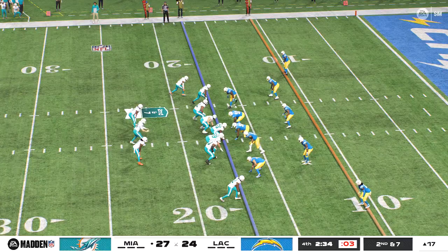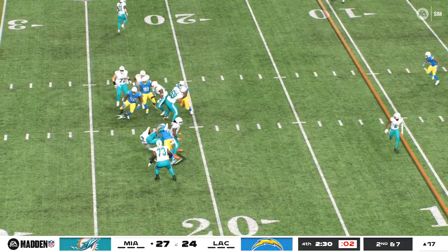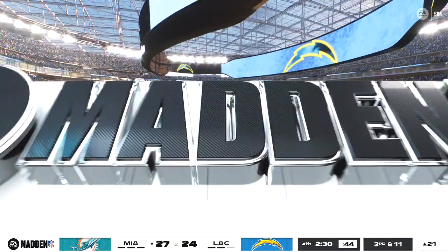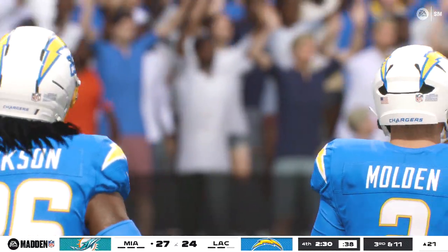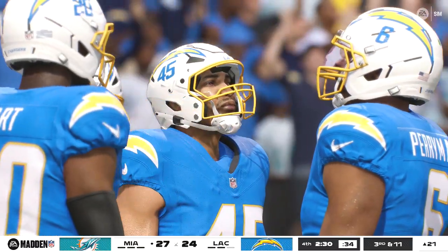Throwing from the gun is Ewers. He bought all the time he could, but he's going to be taken down as he couldn't get a throw away. And now the defense is going to take their first timeout. Remember, they get an extra one built in with a 2-minute warning coming up momentarily. Third and long.